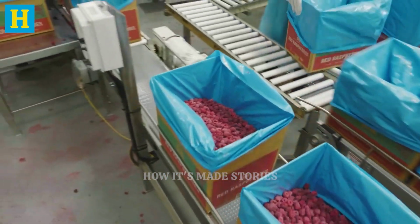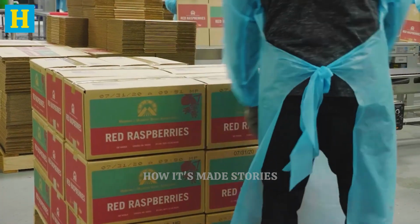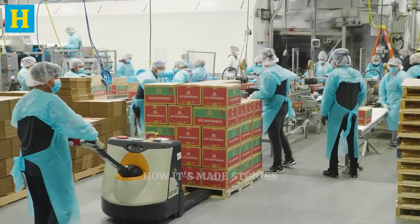So there you have it, the fascinating journey from fresh-picked raspberries to the delicious berries on your table.